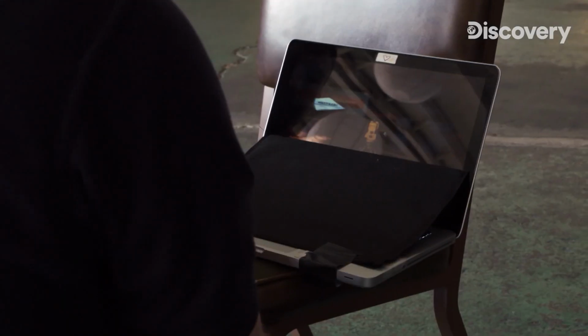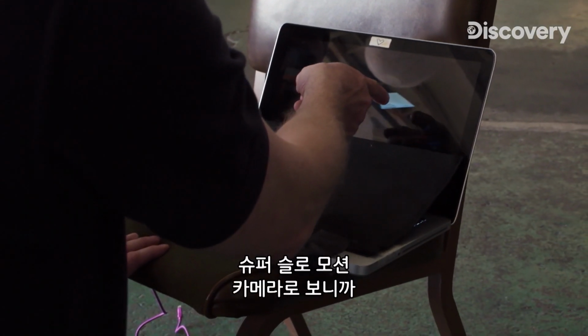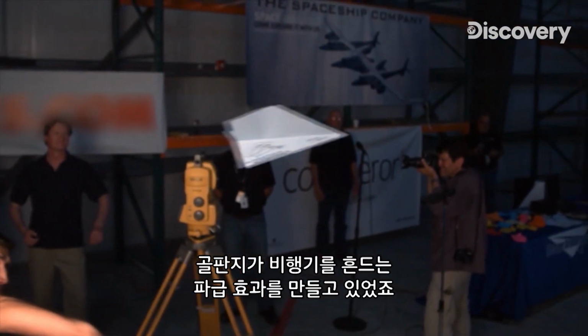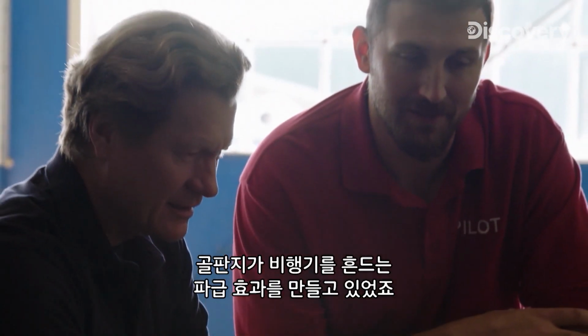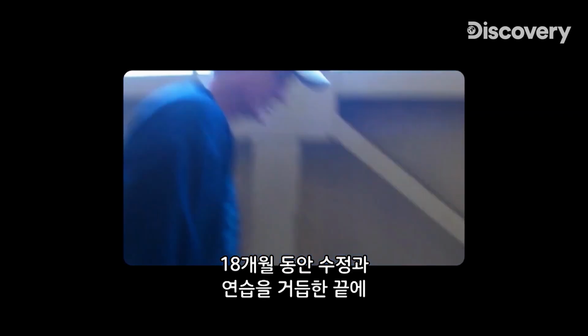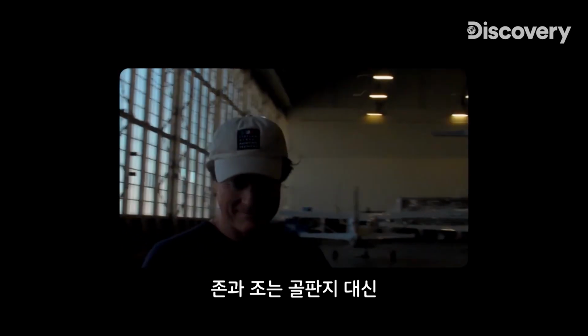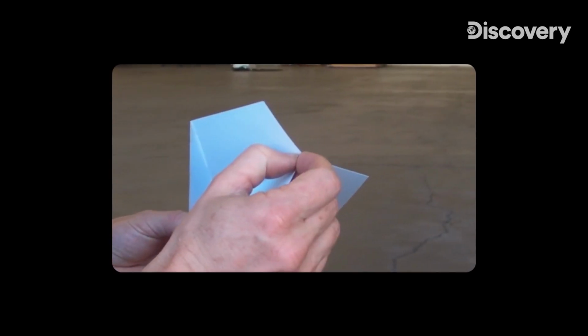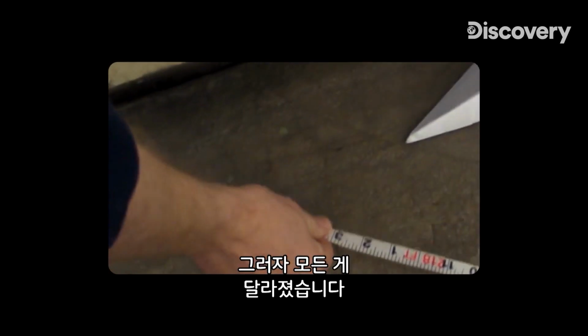Then when we saw it on this super slow-mo camera, we could see the big problem. Ridges were generating this ripple effect. After 18 months of modifying, training, and tweaking, John and Joe switched from ridged paper to the smoothest stock of paper they could find. And everything changed.